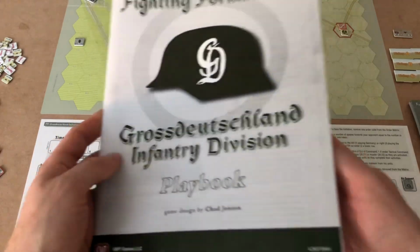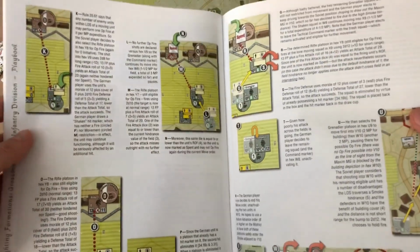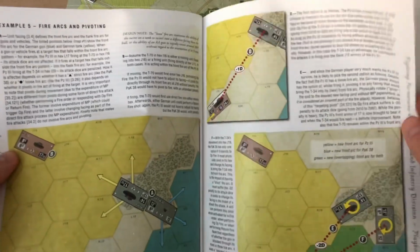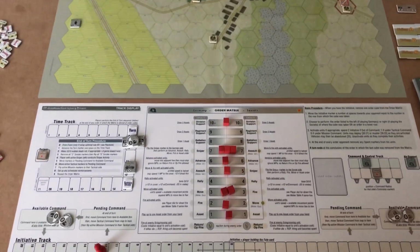The same applies to the playbook, where we will find several scenarios with a historical introduction, with precise information on how to prepare a scenario, what the victory conditions are, what the deployment is, what the special rules are, what units to use, etc. Then we will also receive several examples of the basic mechanisms of Fighting Formations. So we will receive explanations of how fire arcs, pivoting work, direct fire, etc. Very interesting read. For the real geeks, we also receive a historical explanation and an order of battle of the entire Großdeutschland Motorized Infantry Division. Have fun with it. That's it when it comes to the components of Fighting Formations.